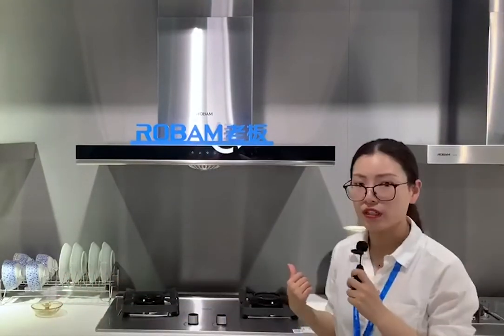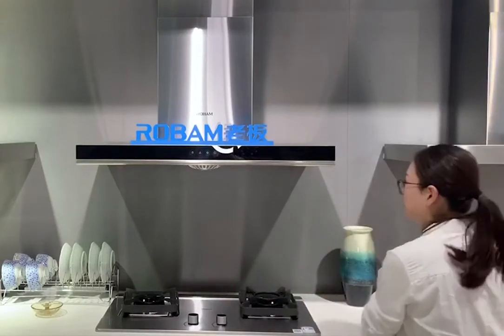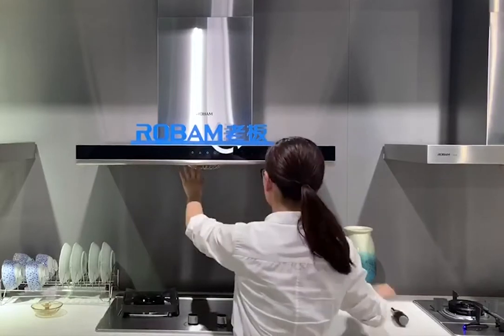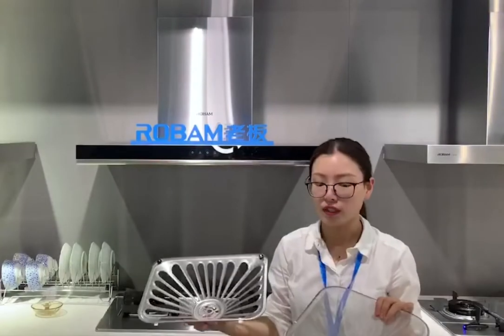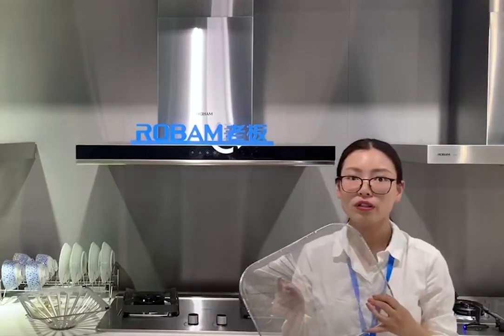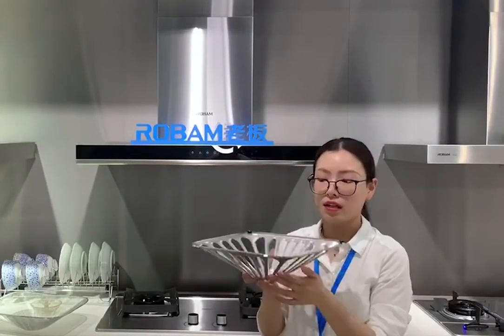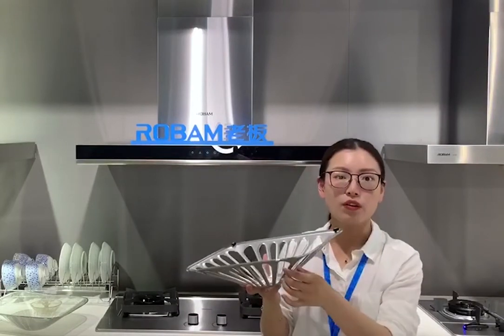Now we talk about the filter. The filter is different from the A670. Let's take it off and have a look. You can see the filter is divided into an inner filter and an outer filter. Let's see the inner filter first. The inner filter is an A double plus filter, and its oil separation can reach 92%, avoiding oil build-up inside the machine. And the outer filter is composed of 24 oil guide belts to ensure the grease is separated into the oil cup.